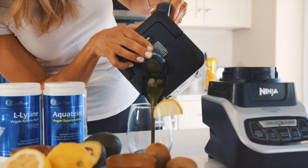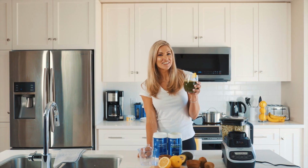Cheers to increasing energy levels and glowing skin.